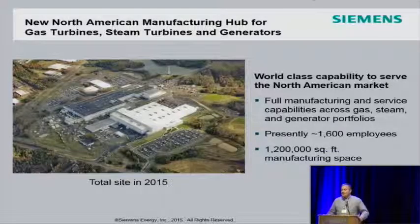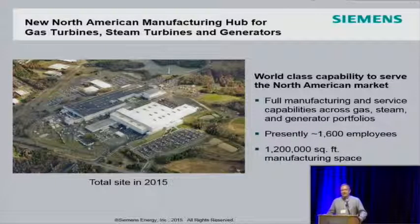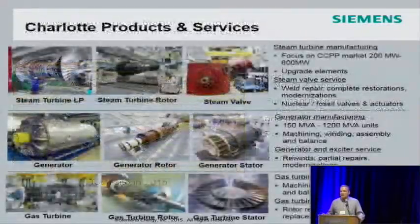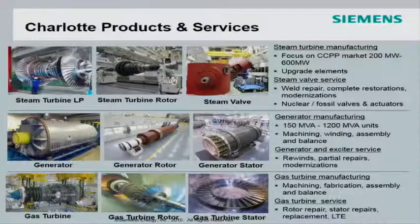A little bit more detail on our North American facility, the Charlotte facility, some of the statistics. We really invested in that facility the last few years, doubling the capacity about 3 years ago. And you can see some of the statistics. It has about 1,600 people working there on a wide range of products. And just to show you the collage of different products and services that are sourced from Charlotte, this gives you a representation. So really a world-class facility that supports what we're trying to do for the power industry here.